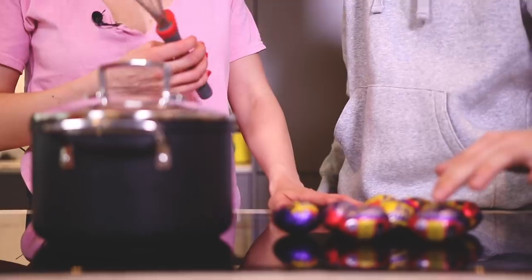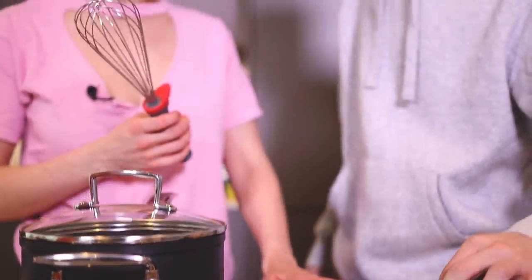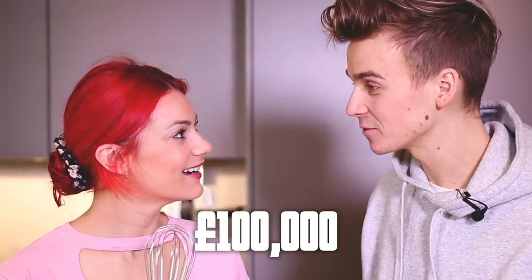When you get them, you open them and you can win potentially £10,000. How? Because there's a little code in the wrapper sometimes. Are you joking? I'm not joking. But essentially, this could be a 10, 20, 30, 40, 50, 60, 70, 80, 90, 100,000 pound cake.